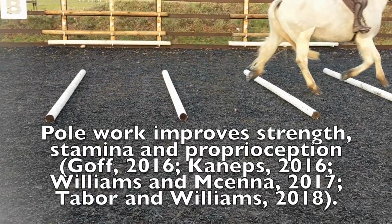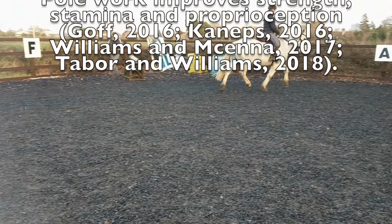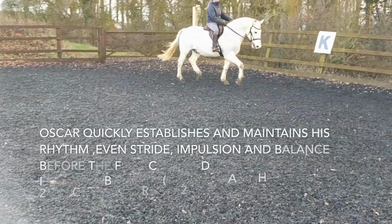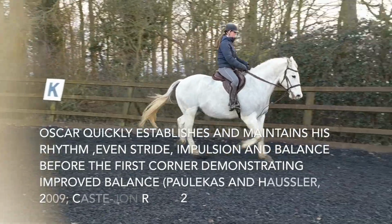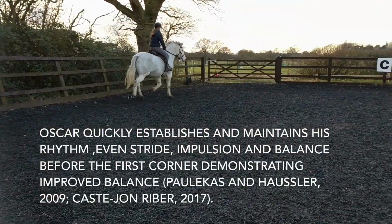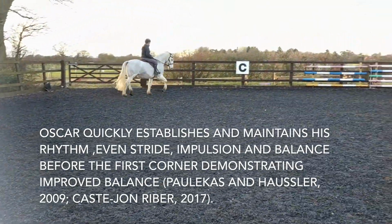Ground poles are used to activate the core, back and stabilise the sublumbar muscles. McGowan and Cottrell 2011 and Davidson 2013. Draw reins allegedly assist with balance whilst engaging the hindquarters. However, Wofford 2018 disagrees, stating they cause pain and discomfort.